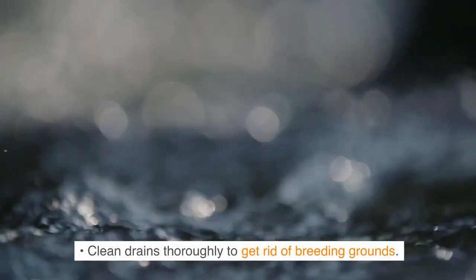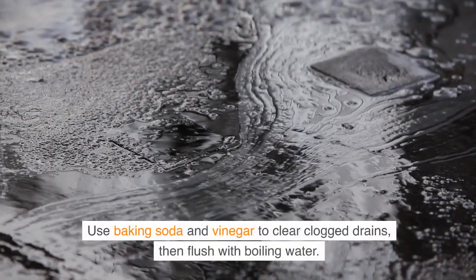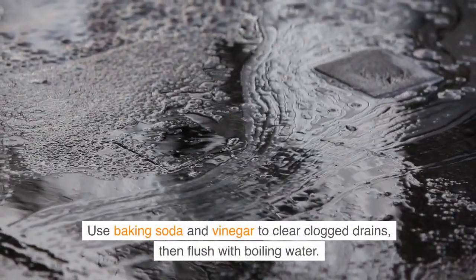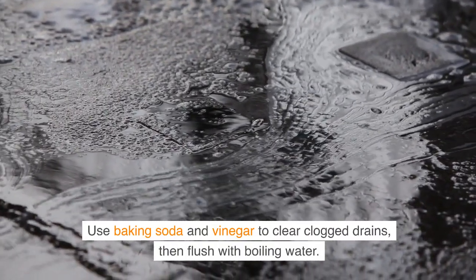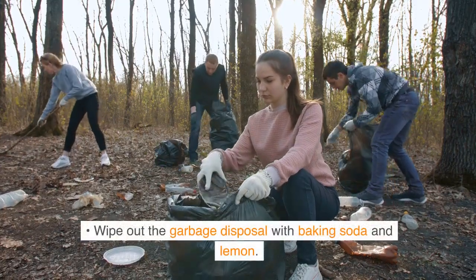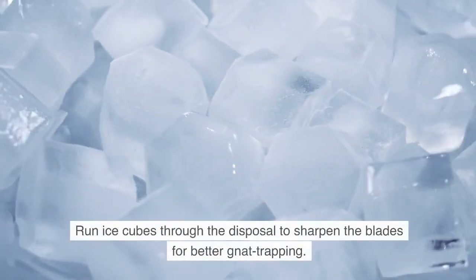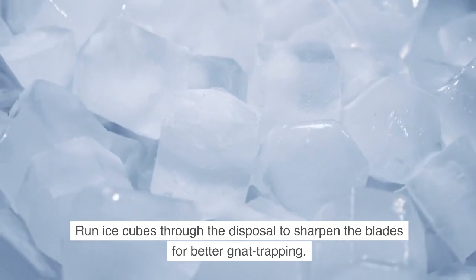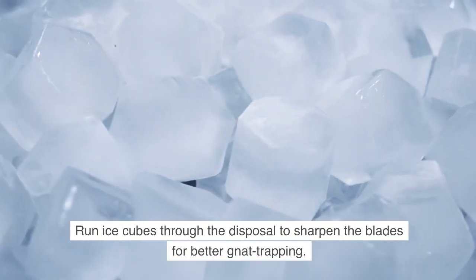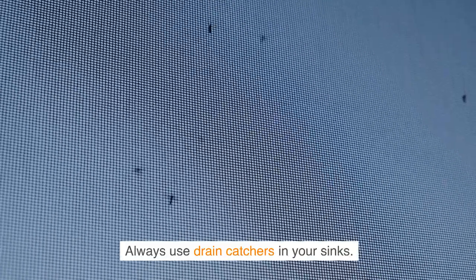Clean drains thoroughly to get rid of breeding grounds. Use baking soda and vinegar to clear clogged drains, then flush with boiling water. Keep drains covered when not in use so flies can't lay eggs inside. Wipe out the garbage disposal with baking soda and lemon. Run ice cubes through the disposal to sharpen the blades for better gnat trapping. Always use drain catchers in your sinks.